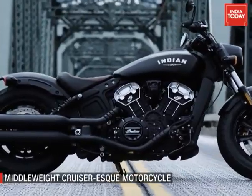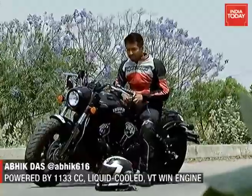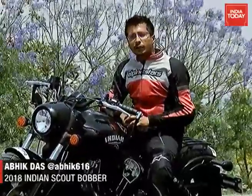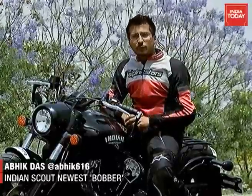There are very few companies in the world which can boast of such rich motorcycling heritage. Indian Motorcycles is one of them, and the Scout is your entry point into this company. Now this is the Indian Scout Bobber.